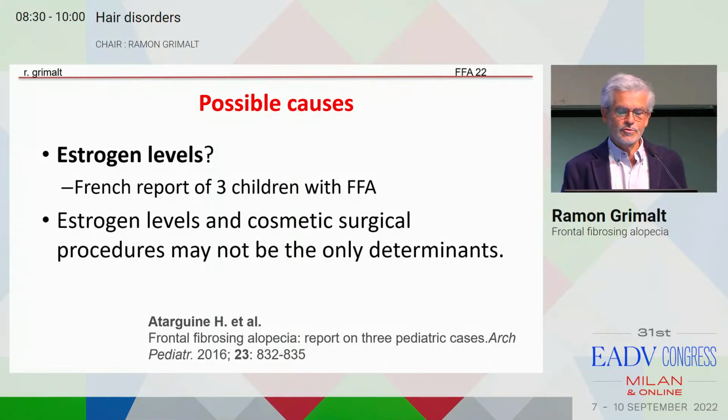What about estrogen levels? Well, the French literature reported 3 children with frontal fibrosing alopecia, so obviously not in all cases. This is the idea, no? Estrogen levels and cosmetic surgical procedures might not be the only determinants if we see patients that are males or patients that are children and so on. And this would be the answer to most of the questions.